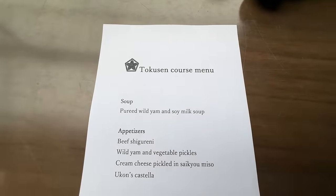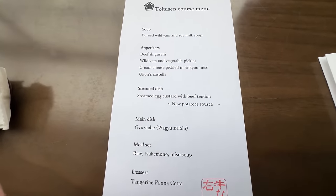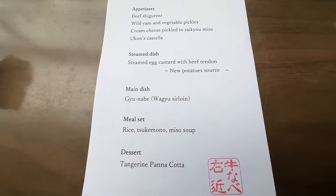So this place is called Tonkusen, and it's a beef hot pot place. So the name of this dish is gyu nabe. Nabe is hot pot, gyu of course beef. I've actually never tried anything like this before, so can't wait.